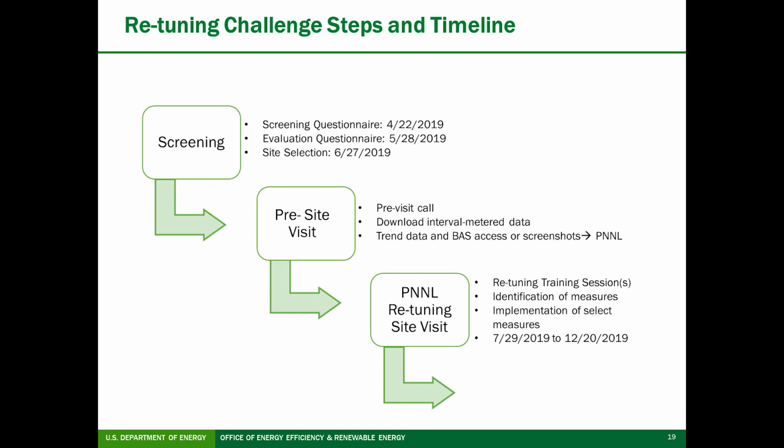Candidate sites should first submit a screening questionnaire that addresses the basic requirements of the program by April 22nd. Then approved sites will be prompted to submit an evaluation questionnaire that addresses site suitability for retuning, so we can select the best candidate sites. That questionnaire is due May 28th. By June 27th, FEMP will announce the final site selection.